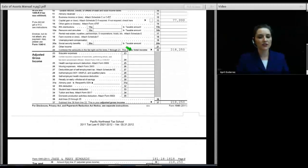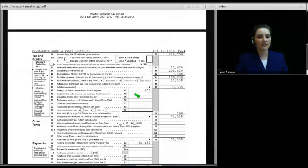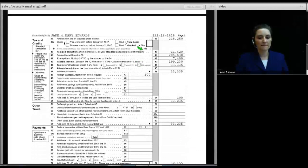And then on line 22, we have $218,250. We decided to give these people a deduction of $11,620, a personal exemption amount of $7,400, and we're ending up with taxable income on line 43 of $199,230. So obviously we're going to have to fill out some capital gain worksheets to figure out the rate of tax or the amount of tax that Jake Edwards is going to owe on that.